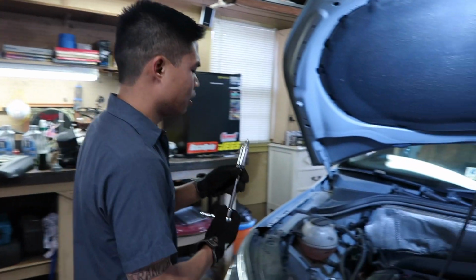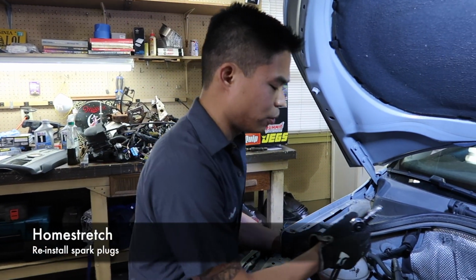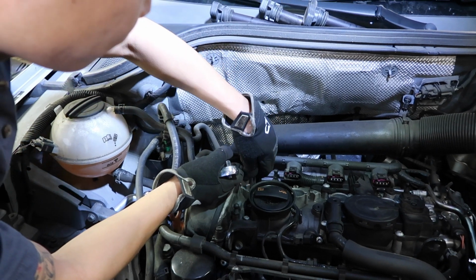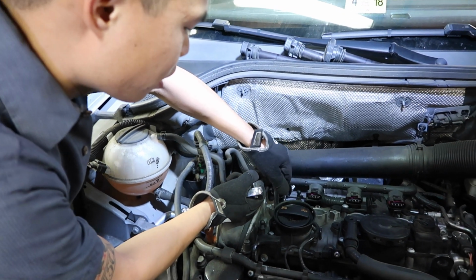All right, so we got the new spark plugs. So we're going to go ahead and install these right back in the car. We're not going to worry about torquing these down just yet. We're just going to replace all 4 and come back with a torque wrench. I always start them by hand just to make sure we're not cross-threading them.